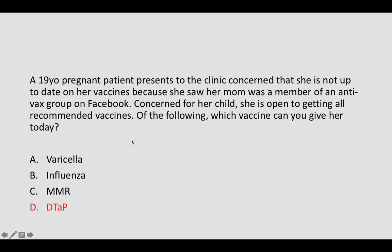All right, so the correct answer here is Tdap. And this question is talking about a 19-year-old patient who is now pregnant, and she discovers that maybe she's unvaccinated. So she, being concerned for her child, is open to getting all recommended vaccines.